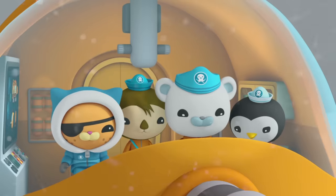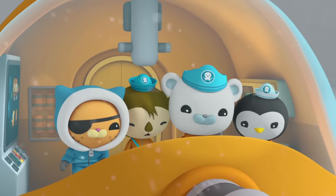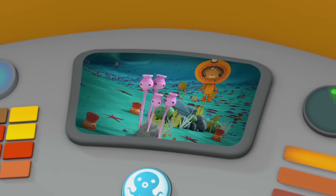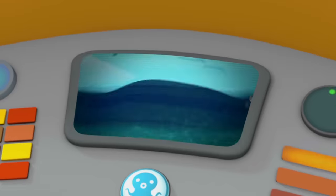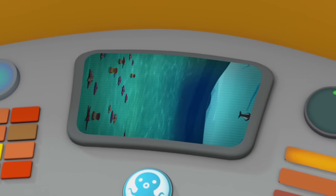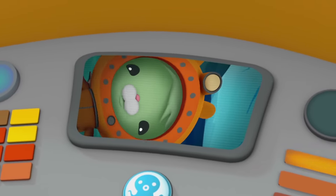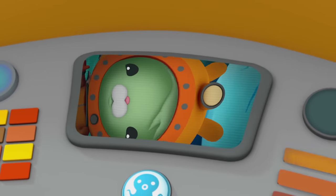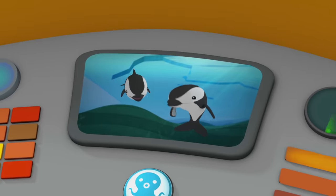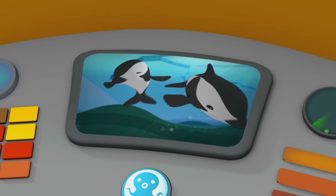Ooh, what kind of plants are those? They're called sea tulips, Peso, but they aren't plants at all. They're animals. Look out. Sorry, Cap. Guess we'll have to set the camera up somewhere else, out of the way of these dolphins. Those are hourglass dolphins. They're only found here in Antarctica.